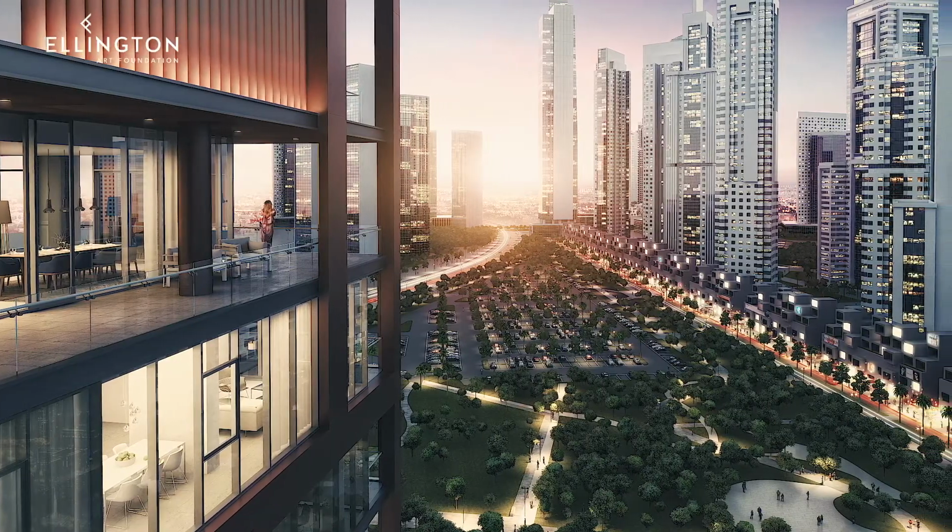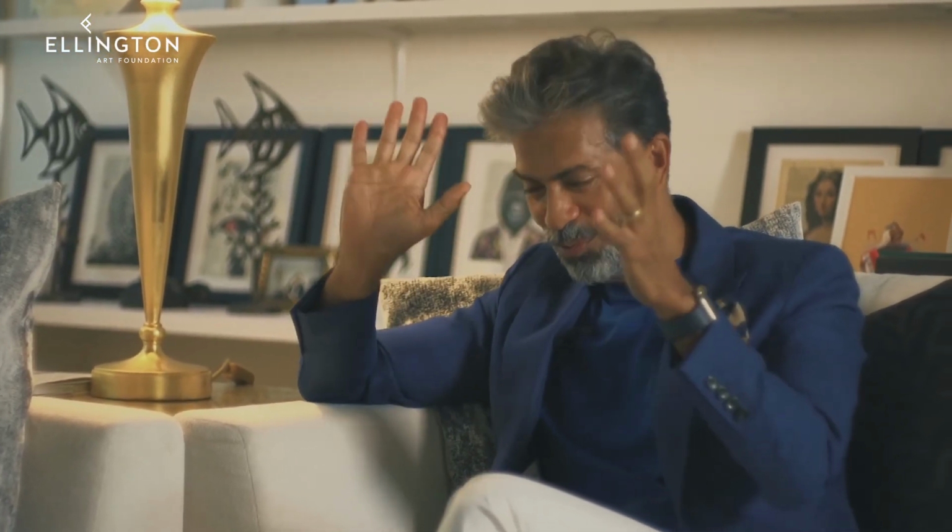And I love it. And to be able to create something for that space, it's incredible. And hopefully, I'm aiming that this piece or another like it would end up in the Ellington Art Foundation, which would be great for me. I would love that.